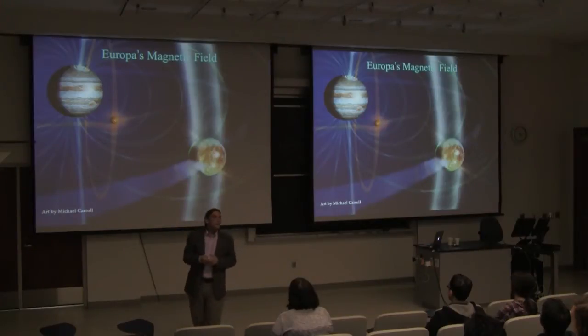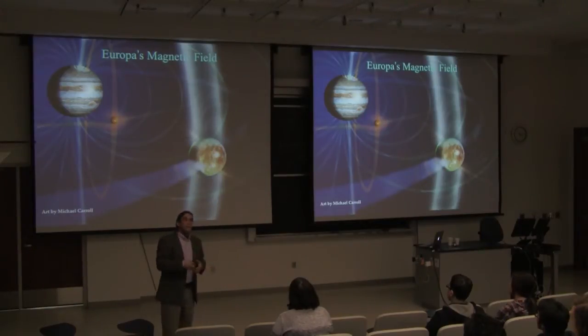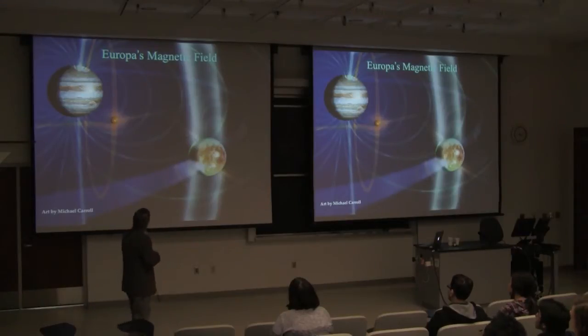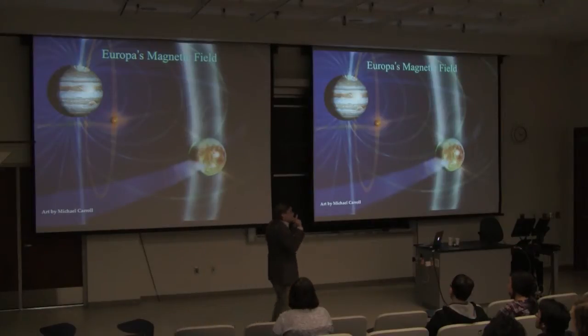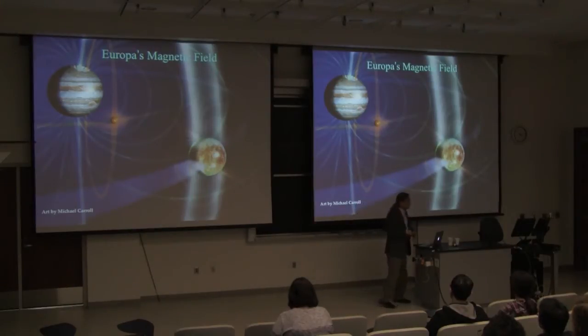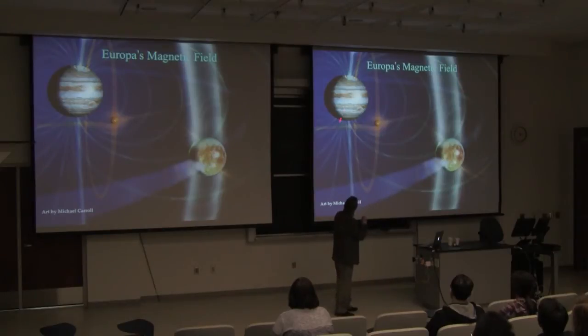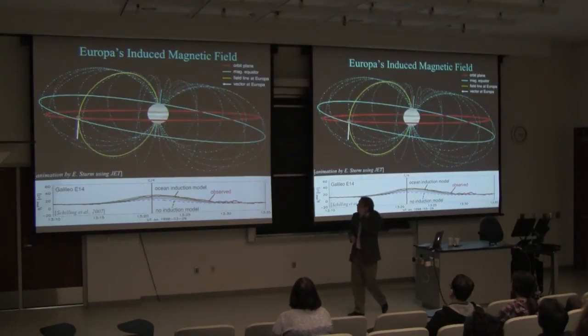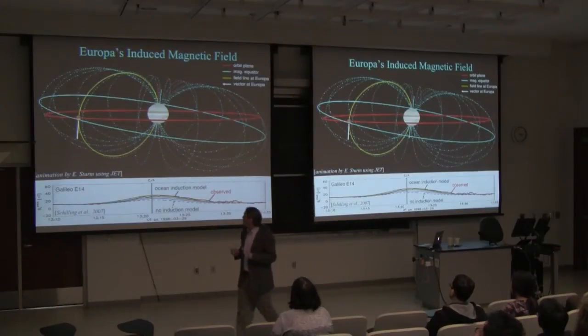As I mentioned last night, it's the magnetic field data that really convinces most planetary scientists that there's probably an ocean down there. Europa is orbiting through Jupiter's very powerful magnetic field. If you could see Jupiter's magnetosphere in the sky, it would be bigger than the full moon in diameter. And Jupiter's magnetic field is tilted about 10 degrees compared to its rotation axis. Let me show you in this diagram. It's a complicated diagram, but it's fun, I hope worth it.